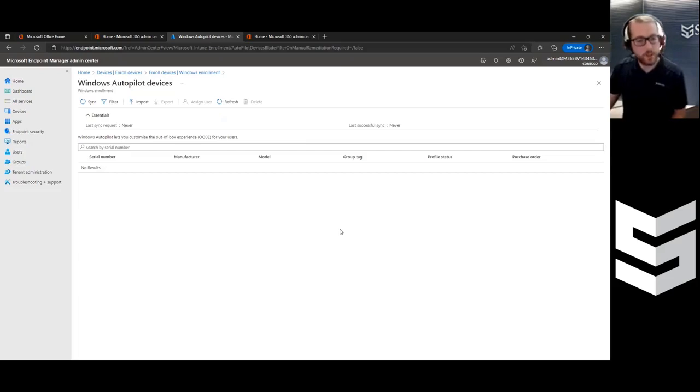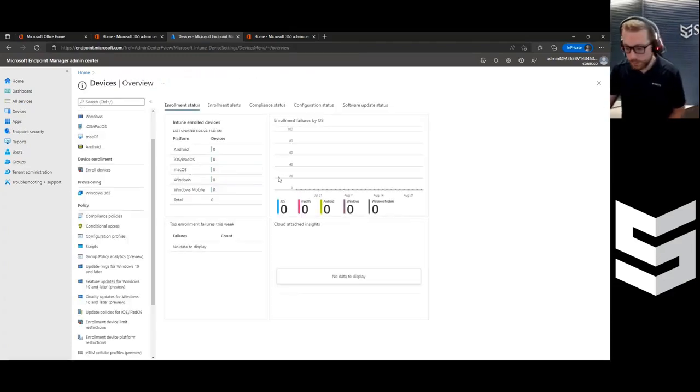So that way when the employee opens their computer for the first time and powers it on, they'll connect to the internet, sign in, and it'll receive all of those policies and applications that we've configured in Endpoint Manager. Speaking of, the last thing I wanted to talk about is how to deploy applications in Endpoint Manager.